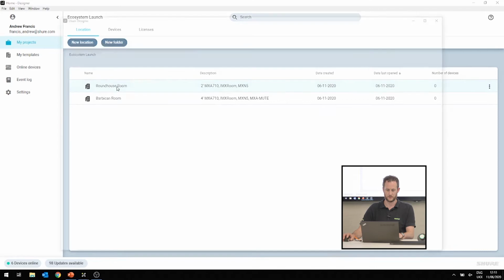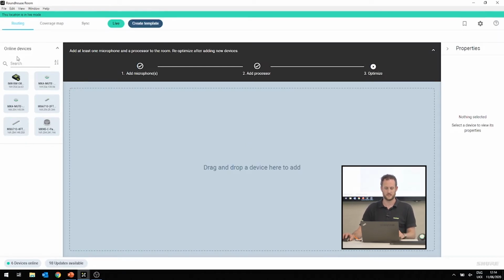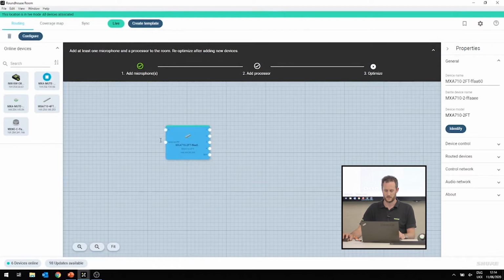Let's start with the roundhouse room. And now on the left hand side of the screen here, we can see that we have our 6 devices live on the network, and I can identify them so we can see which ones we are working with. I'm going to start with a very simple system using our 2-foot MXA 710. We'll be using it in the wall horizontal orientation. And because it can be installed in a table or on the ceiling or on the wall, you do get the choice of which orientation you wish to install it on. And we'll pair this up with our IntelliMix Room DSP software.